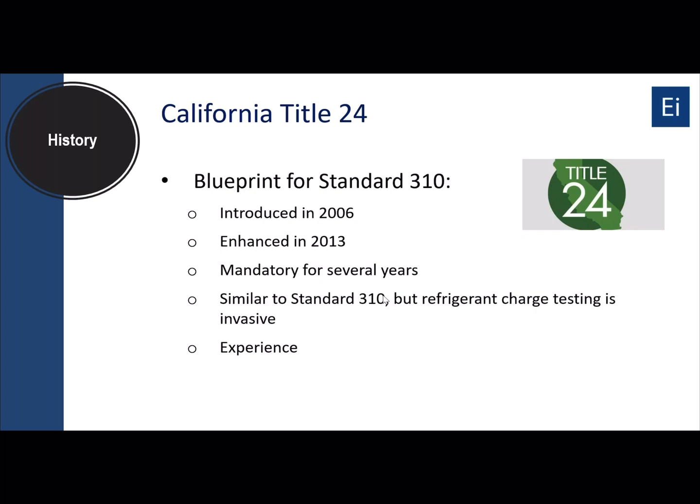So this has given us a lot of data. There have been tens of thousands of homes that have had HVAC commissioning performed on them as a requirement to meet code. And so that has given us a lot of data. It is very similar to standard 310, as we'll get into it a little bit. The main difference is that the refrigerant charge testing that's done in California is actually using gauges and doing what's called invasive testing, because you're actually measuring pressures and temperatures of the HVAC system, where standard 310 is a non-invasive method. We'll get into that in just a little bit.